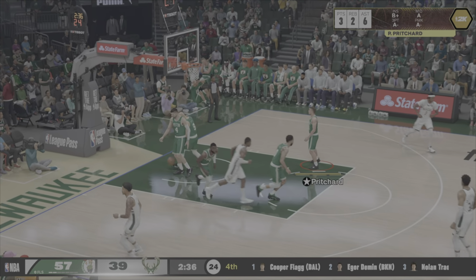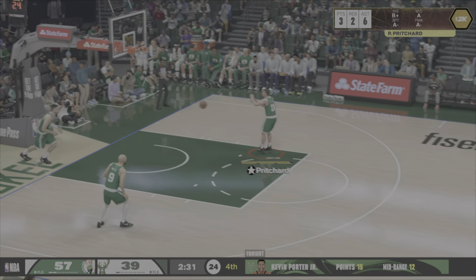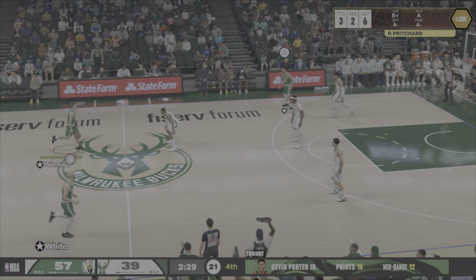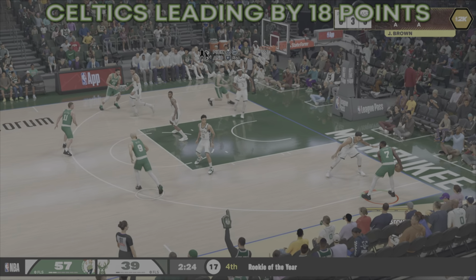Oh, contorting his body for the double clutch layup. Clearly, Porter Jr. is fired up right now. Not holding anything back on the offensive end, letting it all hang out.